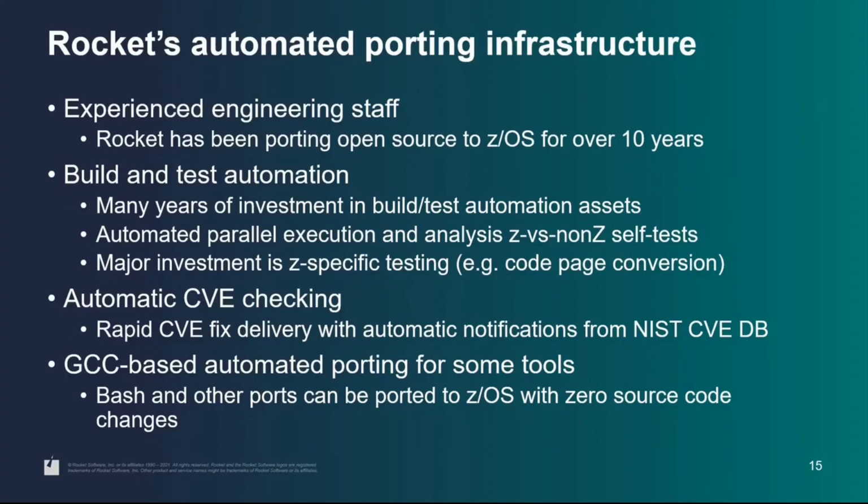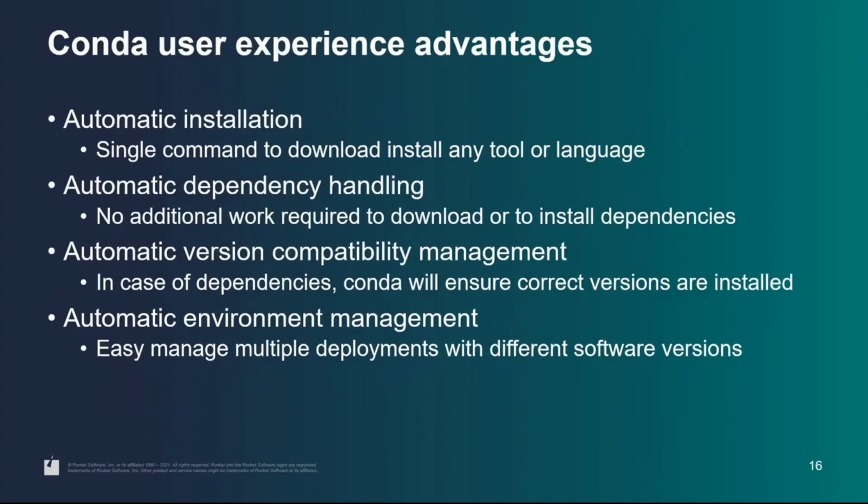For security and ease of use, Rocket has implemented a Conda-based delivery, deployment, and maintenance system for downloading, installing, and managing open source on z/OS. Conda is a prerequisite for obtaining all the tools included in Rocket Open App Dev for Z. Conda provides users an easy yet powerful installation experience.